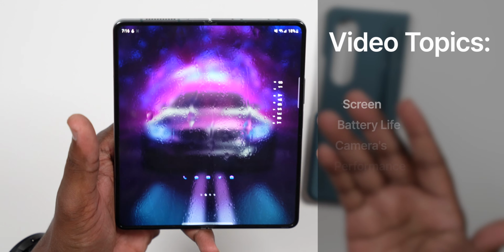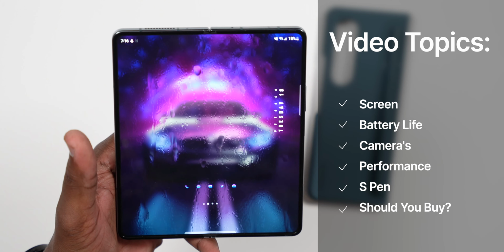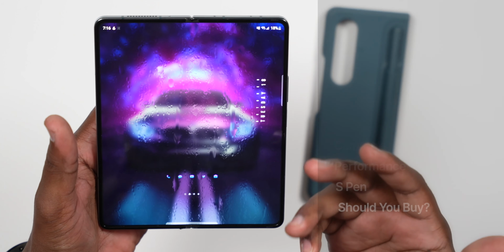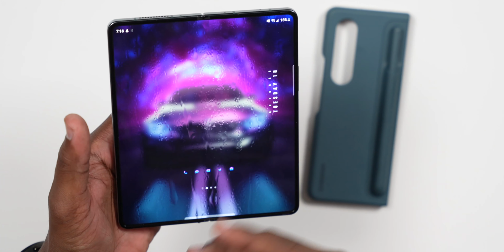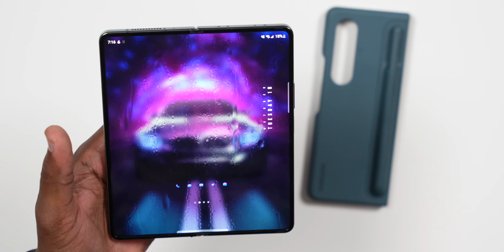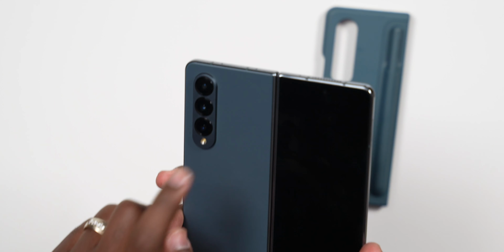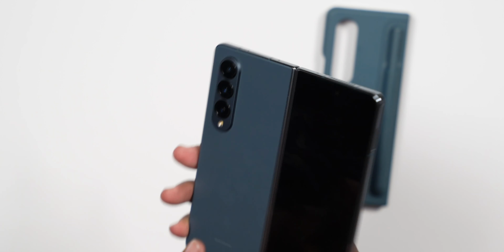Now I'm gonna go ahead and break this video down into a couple different parts. We gotta talk about both of the screen qualities, the one on the front here as well as the one on the inside, and how that's been holding up, because that was a main concern of mine when I bought this device. We also gotta talk about how the battery life has been, because that's kind of a big deal when you have a phone like this. We also gotta talk about the cameras, and yeah, we got to talk about these cameras, y'all.